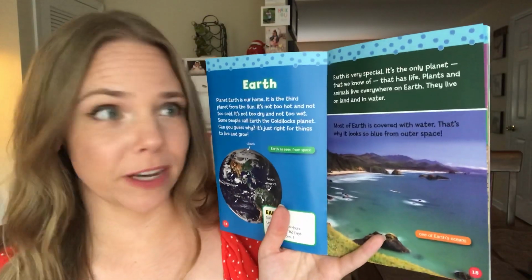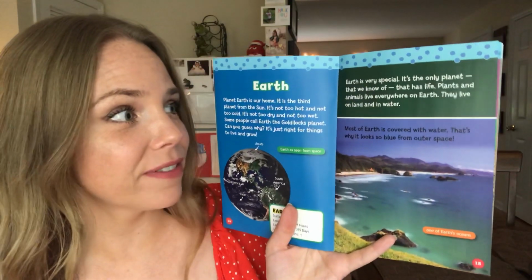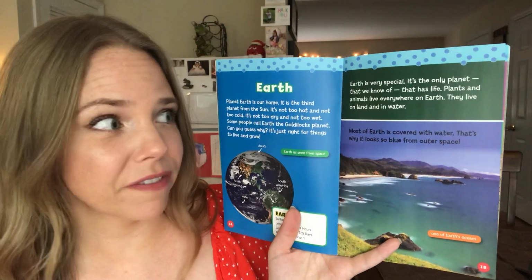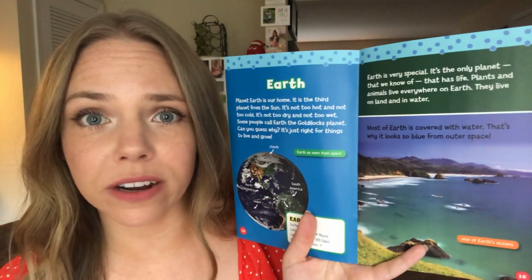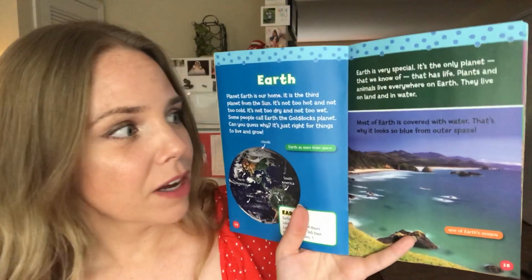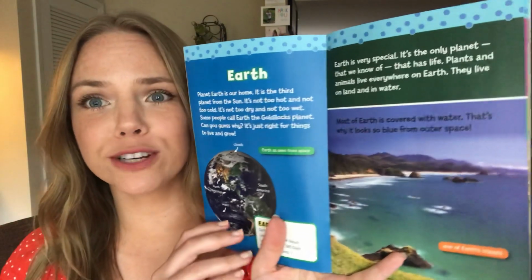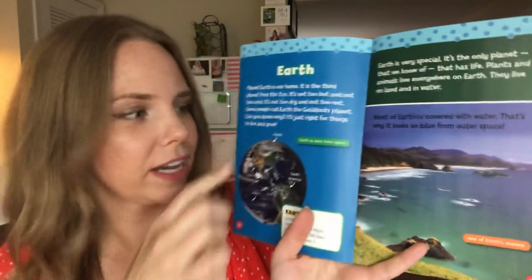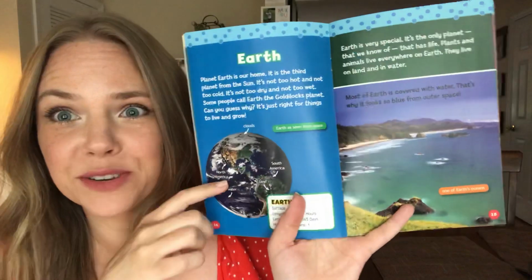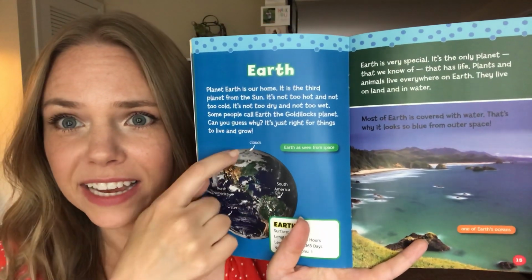Earth is very special. It's the only planet that we know of that has life. Plants and animals live everywhere on Earth. They live on land and in water. Most of Earth is covered with water. That's why it looks so blue from outer space. If you were looking at Earth from space, you would be able to see the water and land and even clouds.